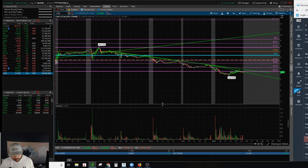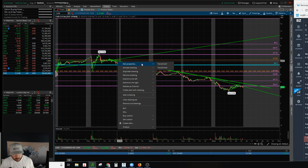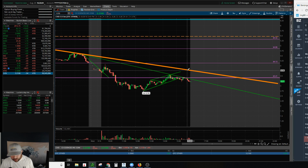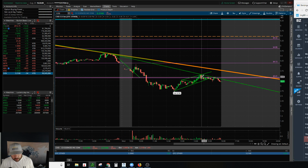I know my chart's a little noisy. Let me see if I can highlight this and make it orange. All right, so that stands out. You had this overhead resistance. We were hoping to get up there and test that. And when it started to turn a little bit right here and top off on this channel, that's when I drew this trend line. And then I looked at this, and you had this line right here come down to smack it down, and it kept it down.